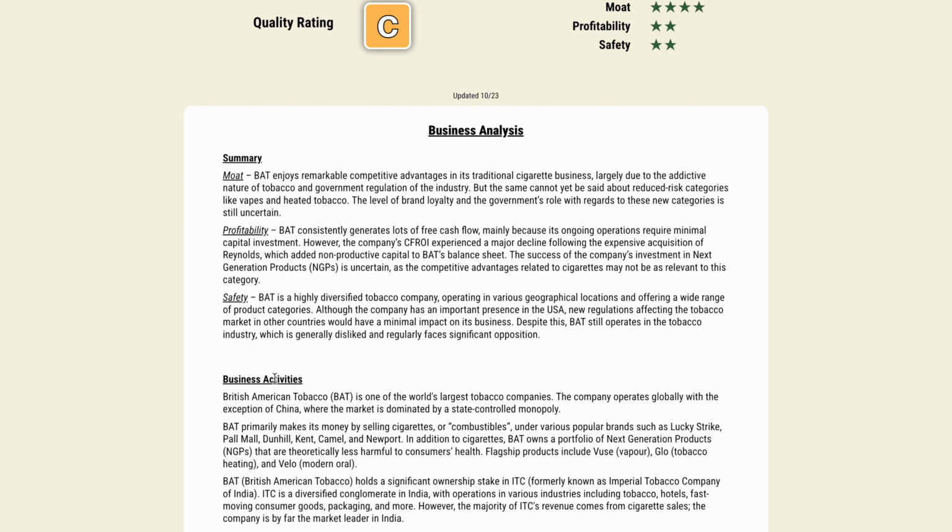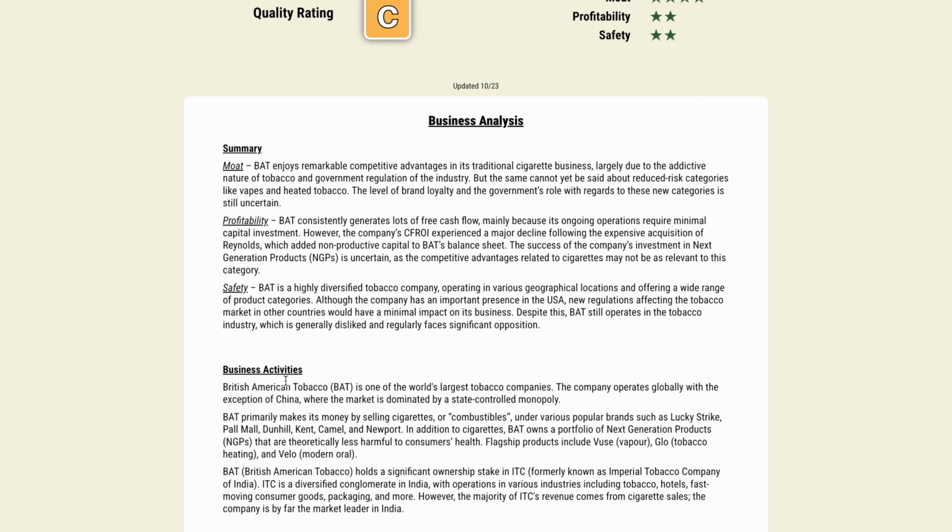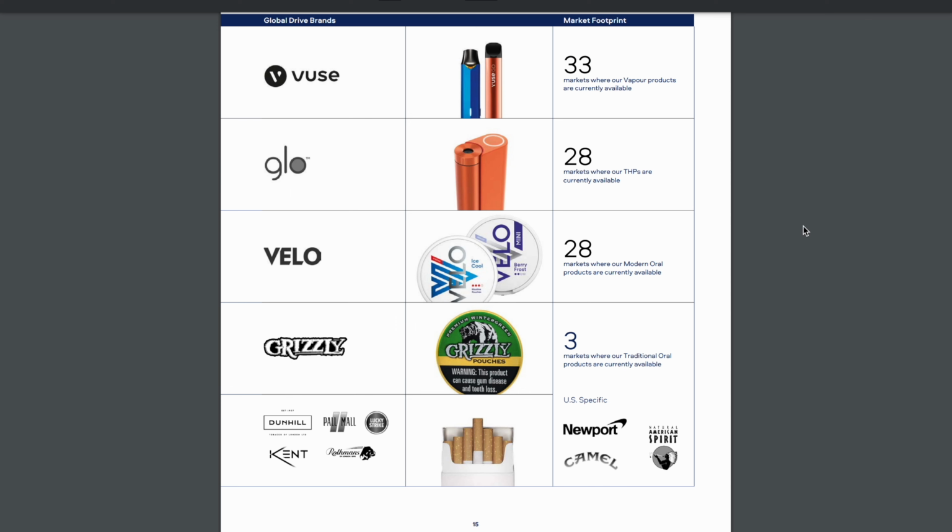Starting with business activities. What does the company do to make its money? This is the first step in analyzing any stock. Well, the company sells a multitude of products, all related to tobacco and nicotine.